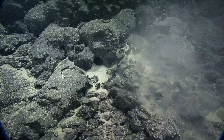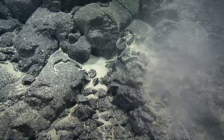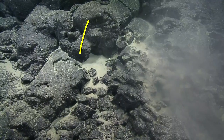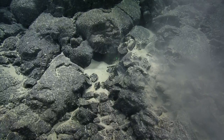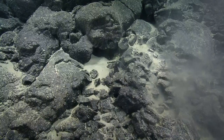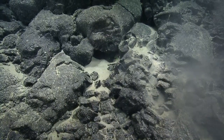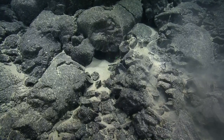Roger that. And Lynette, you were asking about botryoidal texture. So if we were to zoom in on some of these rocks, especially this one, you can see it really pronounced. It's that bumpy, lumpy texture. Gotcha. Murky. Oh, I'm in punch mode here.